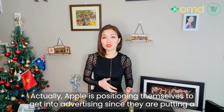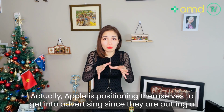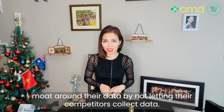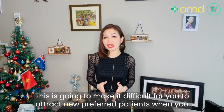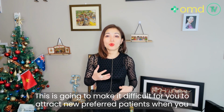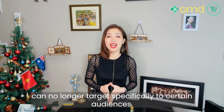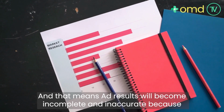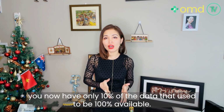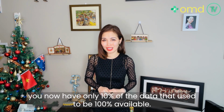Actually, Apple is positioning themselves to get into advertising since they are putting a moat around the data by not letting their competitors collecting data. This is going to make it difficult for you to attract new preferred patients when you can no longer target specifically to certain audiences. And that means ad results will become incomplete and inaccurate because you now have only 10% of the data that used to be 100% available.